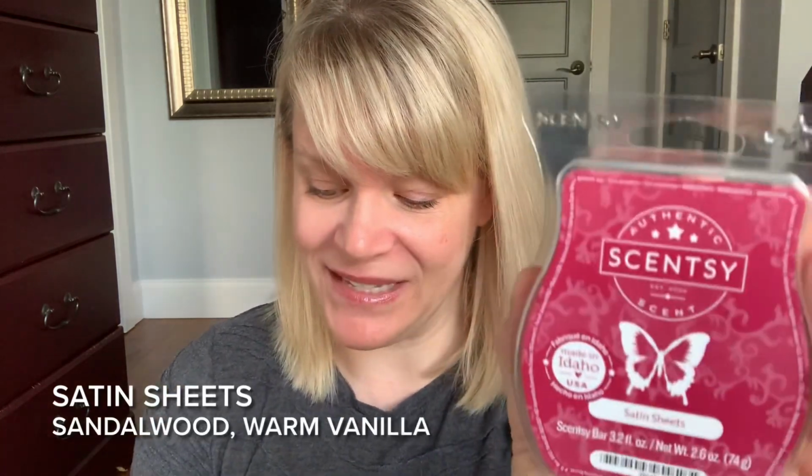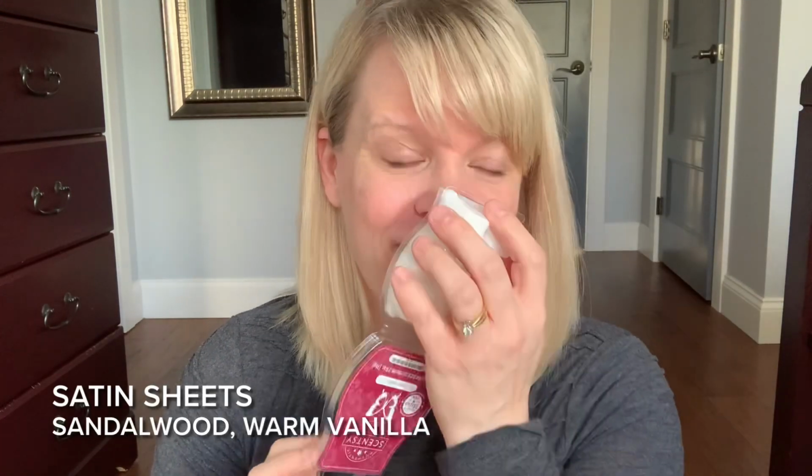So Satin Sheets basically is sandalwood and warm vanilla. This is really nice. It's simple but complex at the same time. It's a romantic scent. It kind of brings you down, calms you down after a rough day. But great to have going all day long. This is a really good one. I found it really long lasting. So that is Satin Sheets.